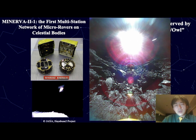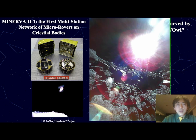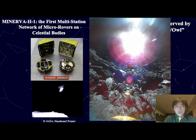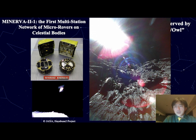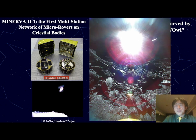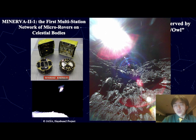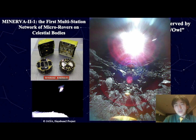Those 2 identical rovers are actually the first multi-station network on celestial bodies. Both rovers are functional and taking images on the surface, and they communicate with each other to potentially exchange scientific information, and then eventually transmit it to the mothership. The right hand side is one of the rover's pictures of the surface of Ryugu, with the sun appearing to revolve.